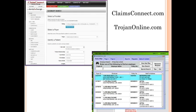These two services working together are relatively inexpensive. Claims Connect is $20 a month and Trojan is $106 a month. So for $126 a month, you get what we're going to show you. There are other services available that do sort of similar things, but we don't think they work together quite as well as these two programs do.